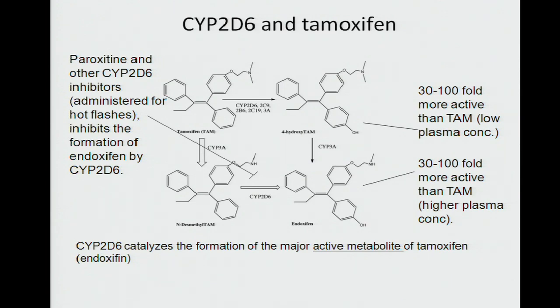tamoxifen. Endoxifen is formed through N-desmethyl tamoxifen, which I'm going to call NDM, and it forms this compound, which is 3 to 100-fold more active than tamoxifen or NDM alone. Also, when tamoxifen was being used, people noticed that SSRIs actually inhibited the hot flashes that people would experience when they were undergoing tamoxifen therapy. And I don't think people really understood why until recently, when they found that really what they were doing was inhibiting the enzyme that formed the active metabolite. So you had less active metabolite and less hot flashes due to that.